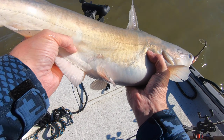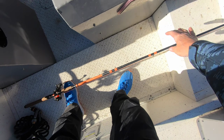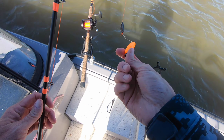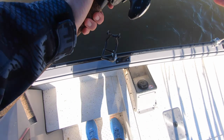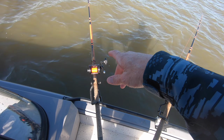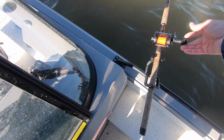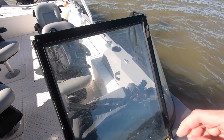The same thing. You see that? That's mud. If you notice, that rig had a float on it, a Santee rig. But the majority of the fish that I have caught have been on this rod right here. I've caught, I think, 4 fish and probably missed 4 or 5 bites. And this rod does not have a float on it. It's just a regular old slip sinker rig. It's sitting down on the bottom.